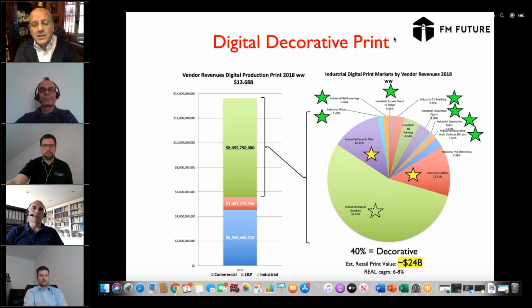But if we use the big definition, including textiles and ceramics, then you could say of the industrial digital print markets, about 40% are decorative. If you take out ceramics and textiles and get to the real true decorative markets as originally defined, then that's about 14% in total of the market. So if we look at the total value of all the decorative markets, we tend to talk about vendor values, but I've also put in here a retail print value. So this is what users would spend. If you include textiles, you include ceramics, and you include all the pure, true decorative markets, then the total value that users spend on these digitally printed products is at least $24 billion, which gives you some idea of how important this is.